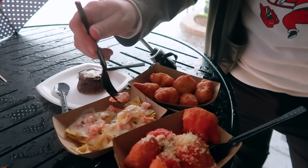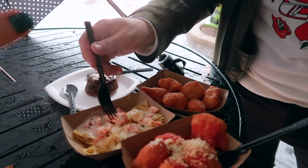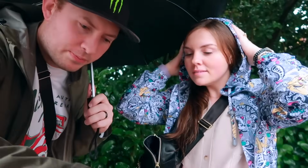So, hold on, I gotta get pictures. Freeze. Oh, crap. Let me just fix it. Put it back. Okay, there we go. Now we can try things. I'm jumping in with salmon with the bow ties. Salmon pasta. Salmon bow ties.